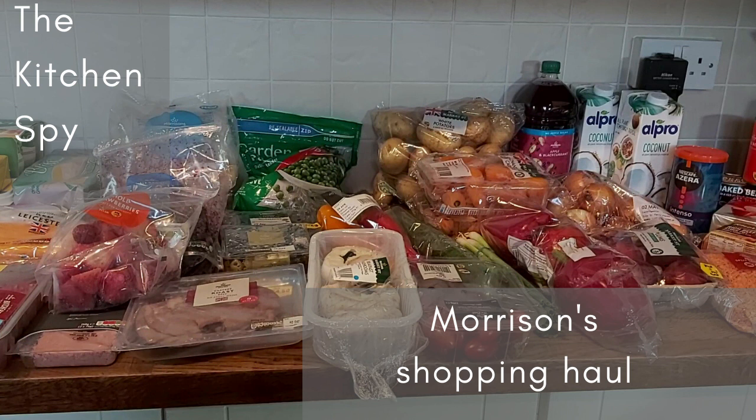As those of you who have been watching me for a while will know, I'm trying to shop as local as I can. We've got a little shop not very far away that's quite well stocked, but I think I am going to have to do a big shop maybe every 3 or 4 weeks, and this is one of those. So this time it's a Morrison's shop, and I don't normally go there, so I just thought I'd do it as a bit of a different experience, and I've been quite pleased with the food that I got in the haul, so we'll have a look at it in a minute.